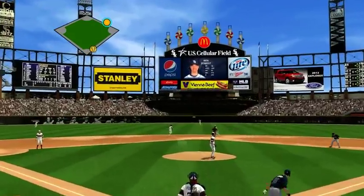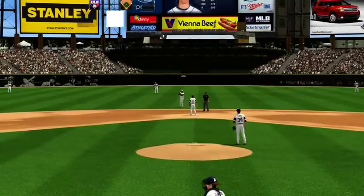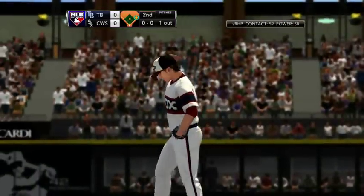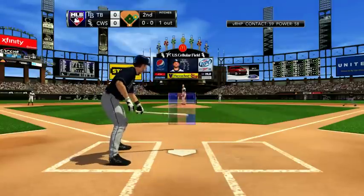And that swung on and hit. Diaz is going to play it. One away. The Tampa Bay Rays. Second base. And we're going to see Roberts here. He has a .286 batting average against the White Sox.